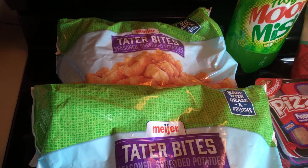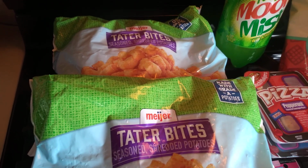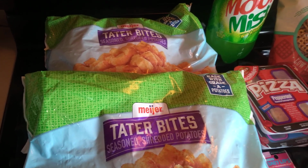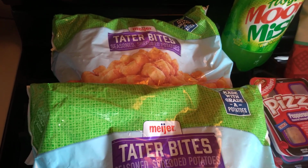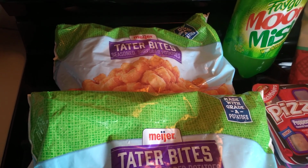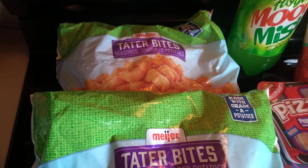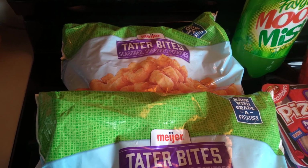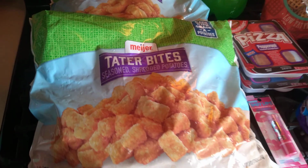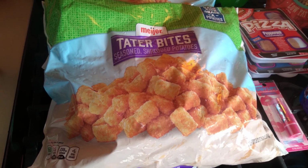I use these for tater tot casserole, loaded tater tots, regular tater tots for meals, all sorts of stuff in place of French fries because French fries are hard to find right now. And making my own, even in the oven, doesn't get it quite as crisp as we like. And we're trying to stay away from the frying in oil. We do fry some things in oil, but all the stuff is crispier in the air fryer.